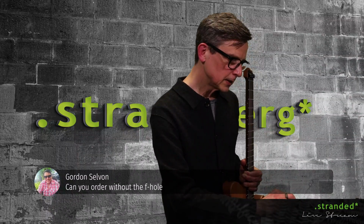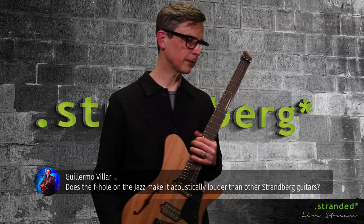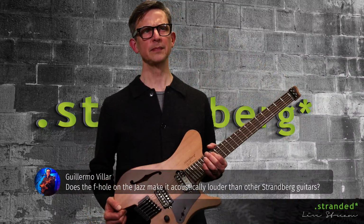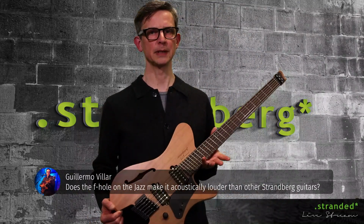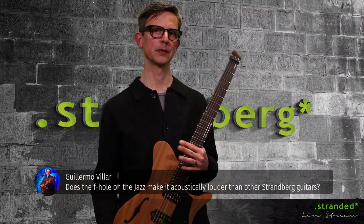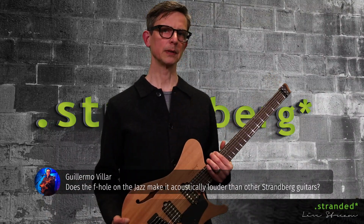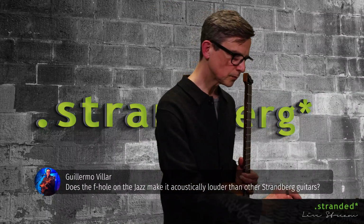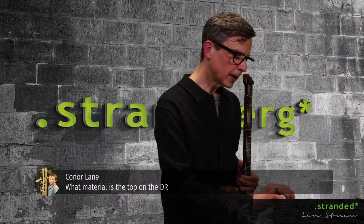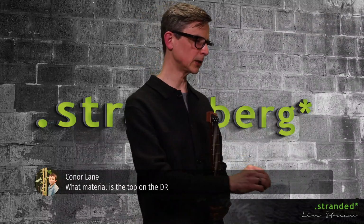Let's see, any other good questions? Does the FO make it acoustically louder? Probably not in a discernible way. Possibly you might experience it as louder, but it would be a pretty small effect. Connor, top material of the DR, it is solid maple, which we have painted in our titanium finish.